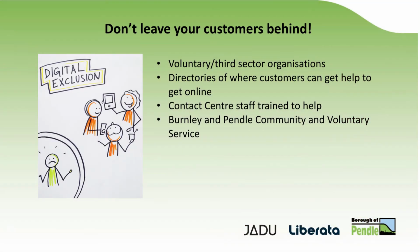And the last thing, and has been mentioned a few times today, is digital exclusion. So we've closed the cash counters in our contact centre, but we have PCs in there, so when people come in, we can help them. We have staff on hand to help them access our services online.